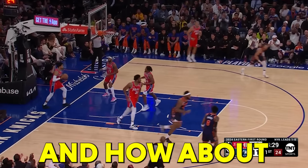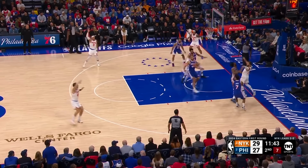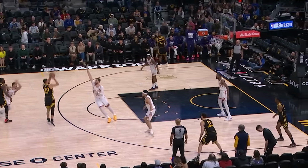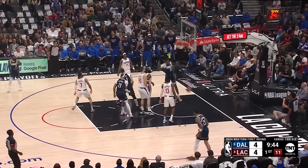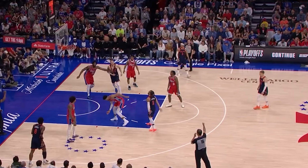First 3-pointer, and how about the answer from Jalen Brunson? Methodical and patient, that's the same way to describe Brunson's 2-foot stop in the paint. Not everyone can be as great of a shooter as Steph. Not everyone can be as skilled as Kyrie. And not everyone can see the court like Luka. But every kid in the world can learn playing off of 2 feet in the paint.